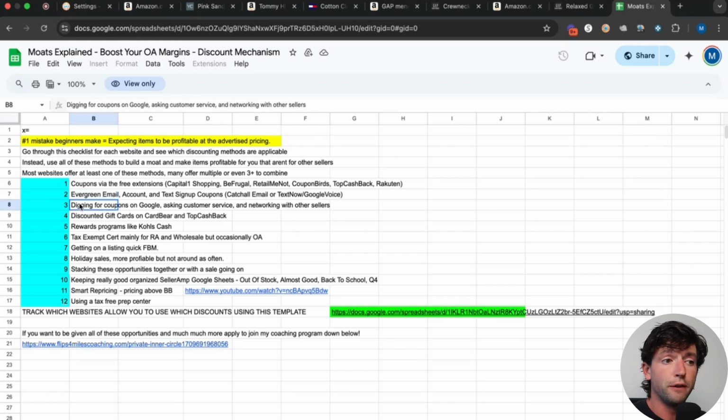There's a lot of coupons you can find just hidden on Google as well, which is pretty cool too. Or just asking customer service. So if you just say, hey, are there any discount codes? I found this item cheaper elsewhere, or something like that. Networking with other Amazon sellers in the community is super helpful too. Discounted gift cards on Top Cashback and Cardbear are a huge way to get an extra 4 to 15% off your orders. You can create a lot of extra margin with those.